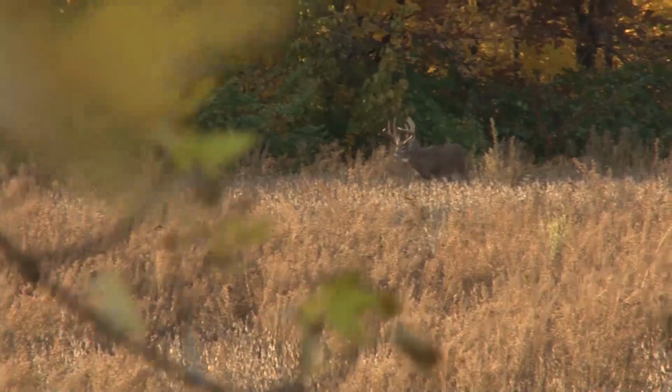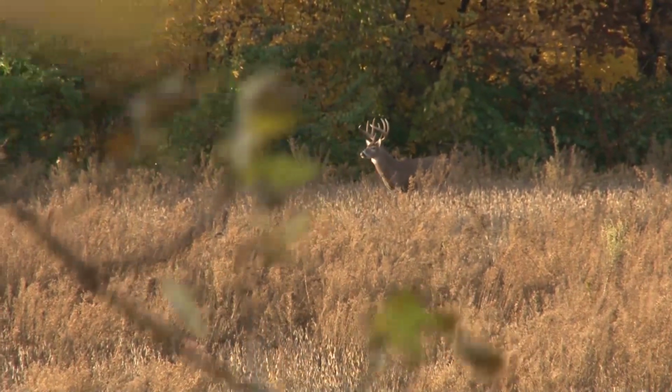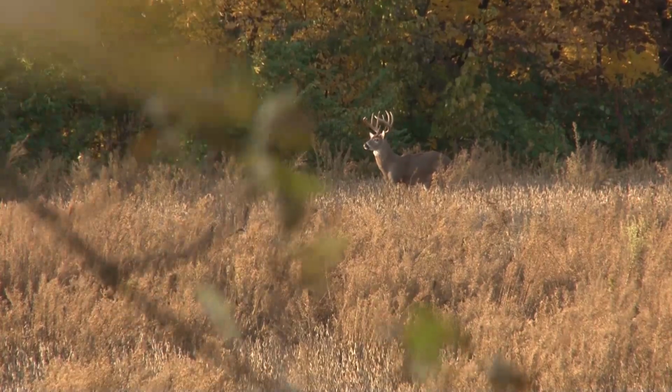Hey guys, it's November 12th. I just want to give everybody a quick update tonight while we were in the tree. We've been hunting pretty hard since last Wednesday. Wednesday night I was hunting this field that I'm in tonight, and I saw a real nice 160-inch buck. He come out this cut. Tonight I'm lone wolf set over here, and I'm hunting him.